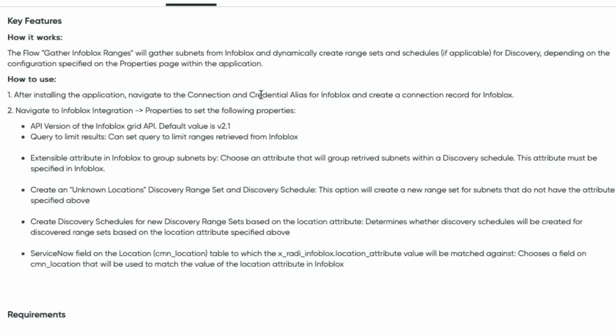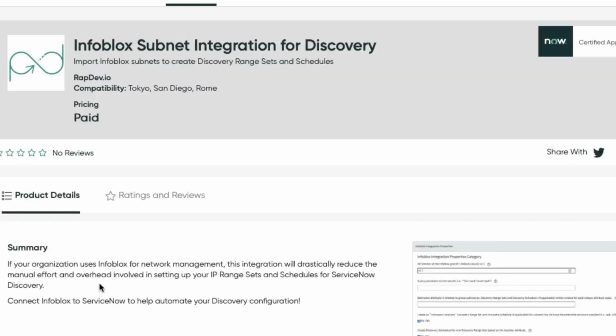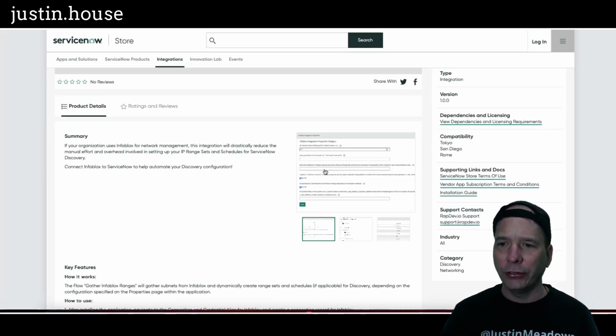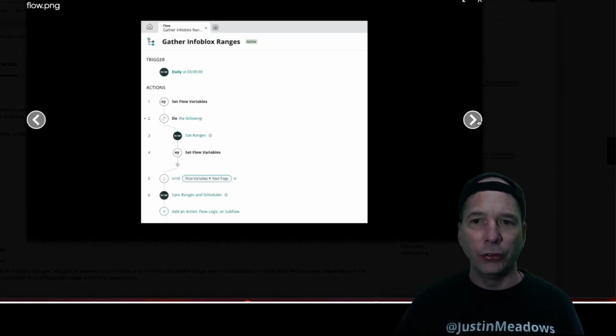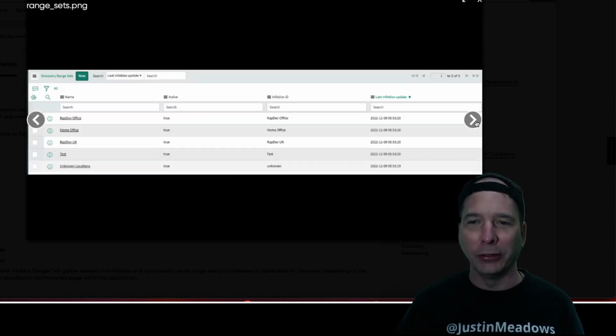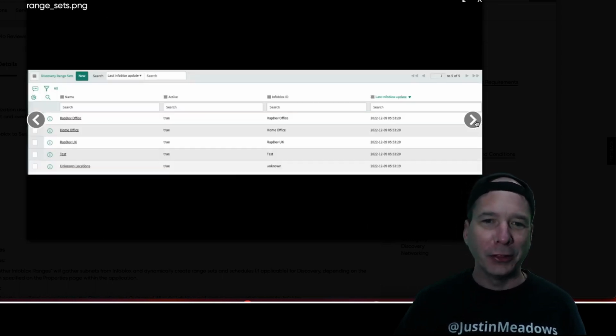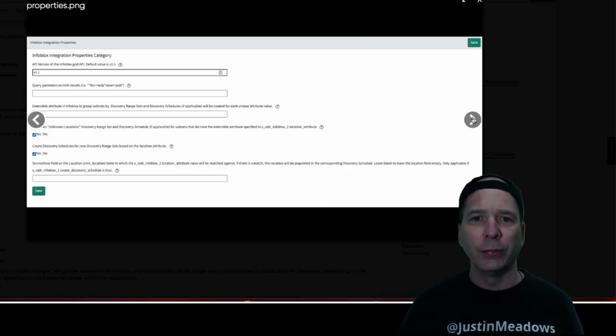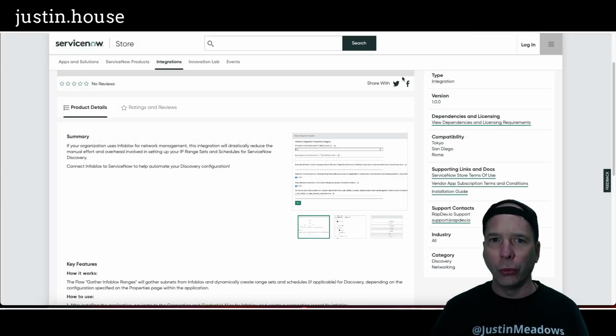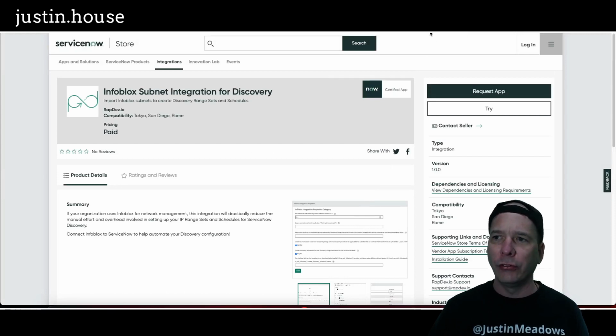So there's a connection and credentials, and it looks like some instructions for how to set this up. So if you're an Infoblox user and you want to try this, definitely check it out. Let's look at the graphics. There's that property page they mentioned in the notes there. There's the workflow or flow in Flow Designer. So happy to see Flow Designer in an app in the store like this, and some of the discovery range sets. So here you got the wrap dev office and home office and the ranges for those, and some Infoblox IDs. That's pretty interesting. So that's our 3 pictures for Infoblox Subnet Integration for Discovery.